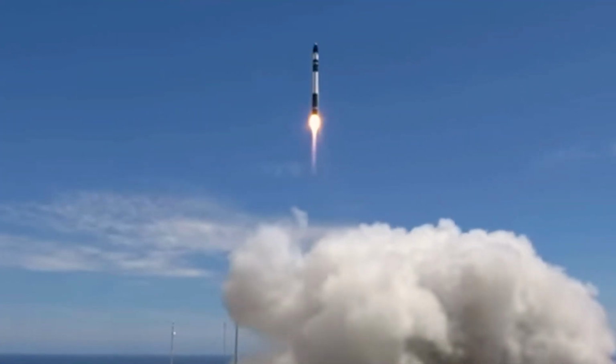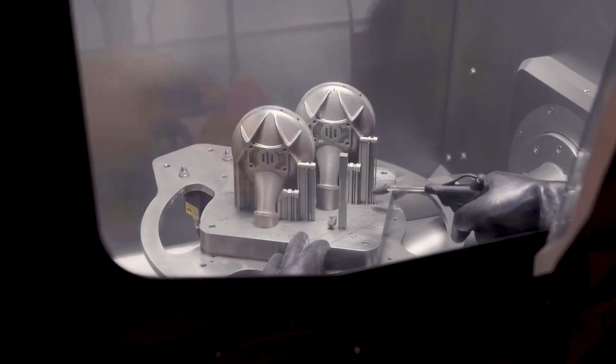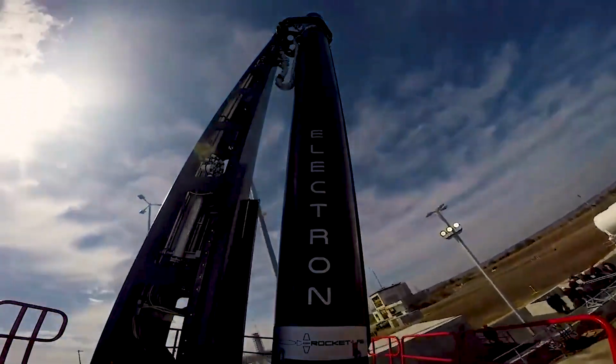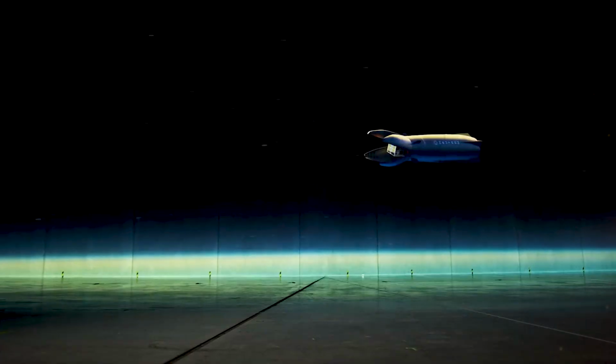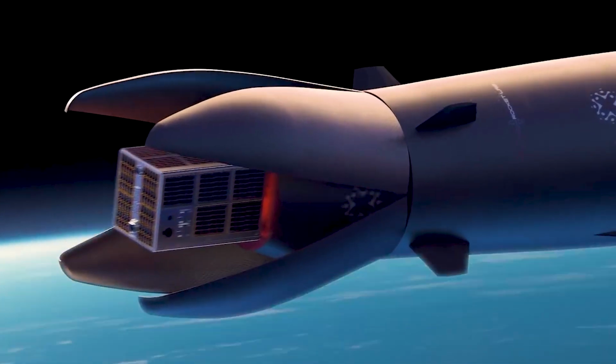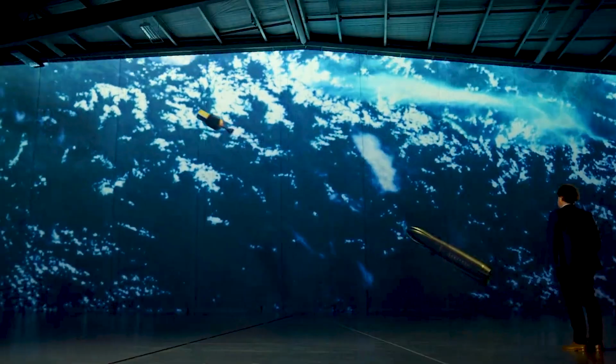Rocket Lab has differentiated itself by developing 3D printing technology and now performs multi-continent launches of its Electron rocket. Now with its Neutron rocket, Rocket Lab is eyeing the medium lift sector. The future rocket, in addition to delivering various payloads, is being positioned as a vehicle for transporting astronauts and cargo to the International Space Station.